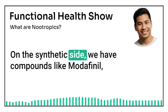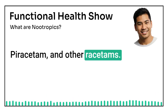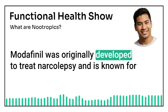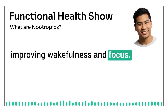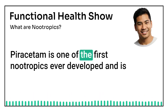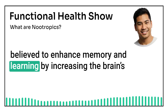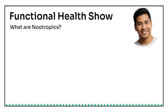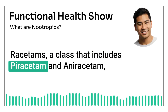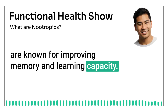On the synthetic side, we have compounds like modafinil, pyrocetam, and other racetams. Modafinil was originally developed to treat narcolepsy and is known for improving wakefulness and focus. Pyrocetam is one of the first nootropics ever developed and is believed to enhance memory and learning by increasing the brain's neurotransmitter acetylcholine. Racetams, a class that includes pyrocetam and aniracetam, are known for improving memory and learning capacity.